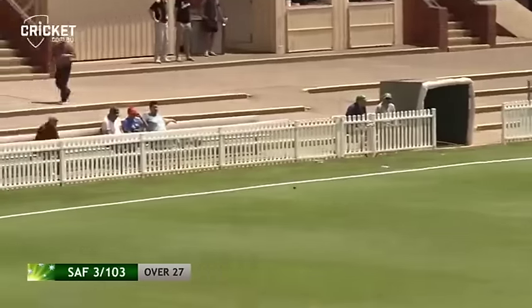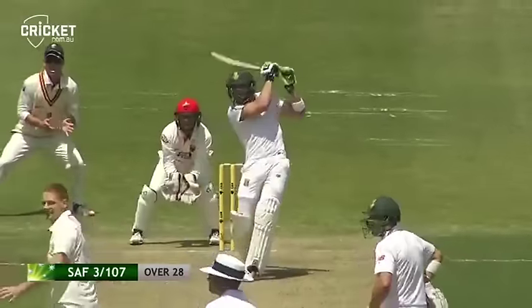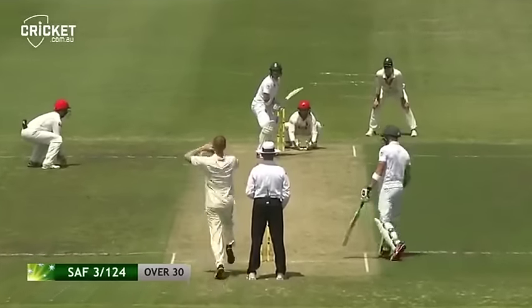Just floated it up there. You can't afford to do that. In the modern game, the batsmen are going after you left, right and centre. He struck that beautifully as well. As we get close to the lunch break.